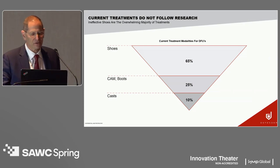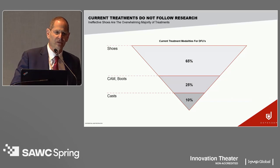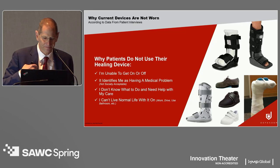So we ask the patients, why aren't you doing what we ask? Because when you ask anyone in this room, what's the number one problem with diabetic foot ulcer patients? The response is compliance. Is it really non-compliance when they can't use the stuff we ask them to do? No, that's a failure on our part.